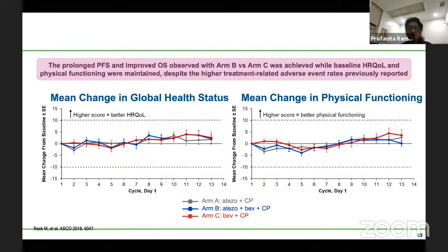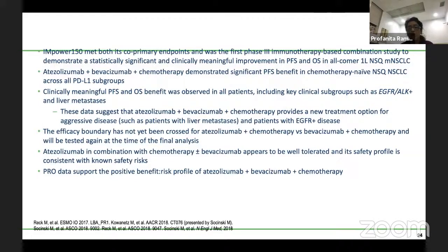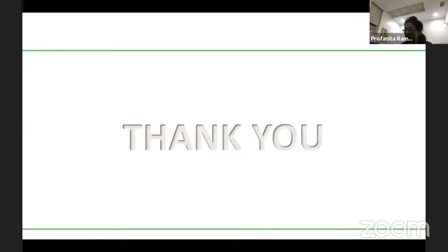So now, what happens when we use four drugs? The prolongation of the progression-free survival and the improved overall survival was achieved, whereas the quality of life and the physical functioning were maintained. And despite this, a subset of patients did receive a little higher treatment-related adverse events, which is quite acceptable and can happen at this point of time. So this IMpower 150 met both its co-primary endpoints in phase 3, an immunotherapy-based combination with statistically significant and meaningful improvement in PFS and overall survival when used in the first line of mutation negative squamous cell. And that combination was well tolerated, and this data supports the wide benefit of using atezolizumab, bevacizumab, and chemotherapy.